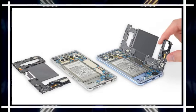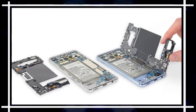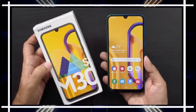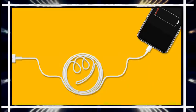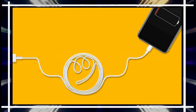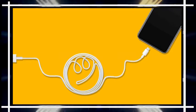Because it is made of plastic, it can be easily scratched. It did not present a drastic change compared to the Galaxy M30s other than the cameras. We had hoped that the shipping force would come stronger than that, at least like the competitors.